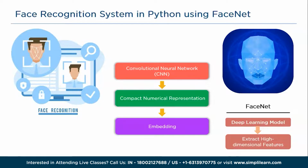Including a face recognition system using FaceNet in your resume showcases your proficiency in computer vision and deep learning techniques as you have implemented a complex model for facial analysis. Additionally, it highlights your ability to work with large datasets and handle image processing tasks efficiently.